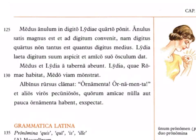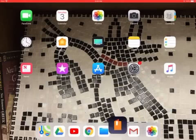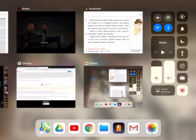Okay, well that ends up our chapter 8. I hope you learned a few things here. We got the tantus quantus words. We had a lot of new vocabulary with annulus and gemma and digitus, the convenient word for fits. We talked about the different fingers in Latin. So, a lot of good stuff.